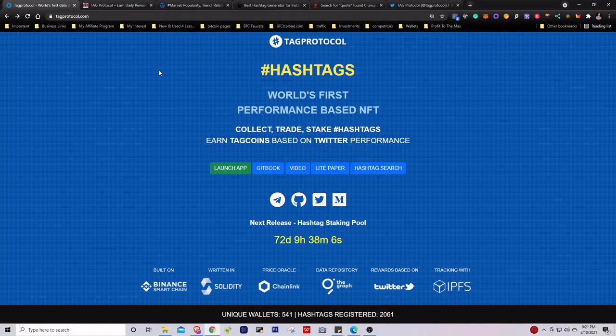To see the performance of each hashtag, it'll show you how popular they are, how constantly they're used, and the percentage of the popularity and the frequency of them. This way you can see if it's worth purchasing, and the higher the percentage they're used on Twitter, the more possibility you have of making more tag coins. So therefore increasing your investment and possibly getting that return on investment a lot faster. I just wanted to share that with you guys, and where to find this.